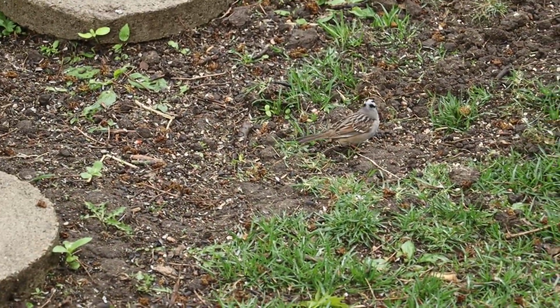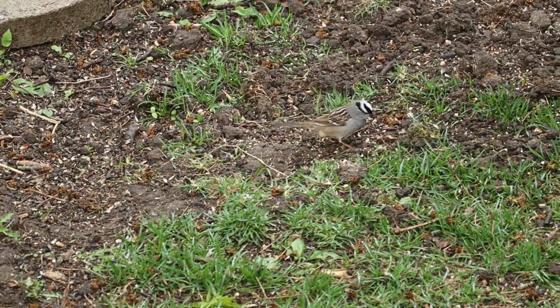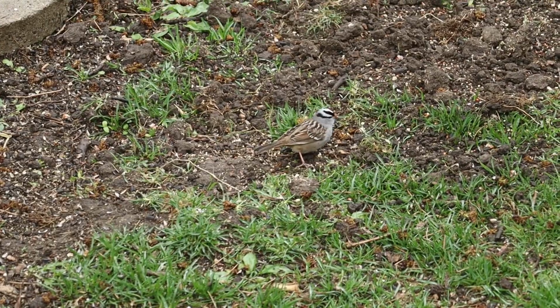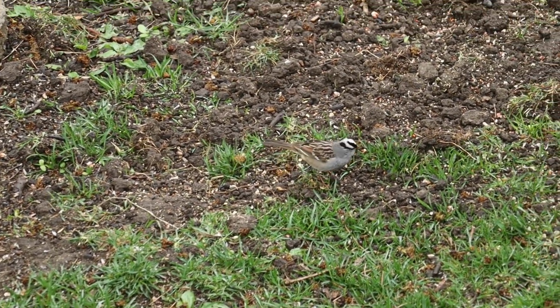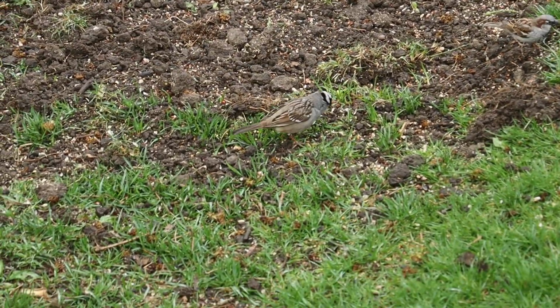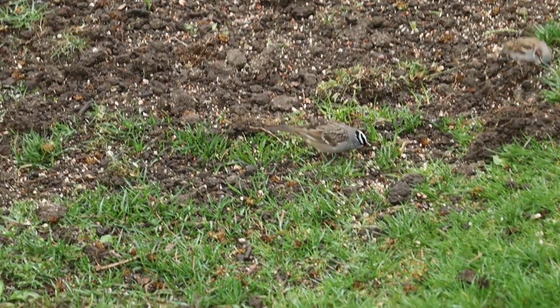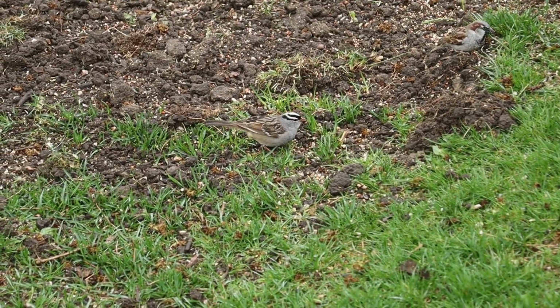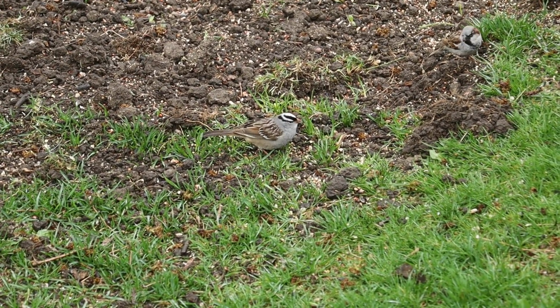Okay, so just for distinction here, here's our white-crowned sparrow. So you can see that white top on the head is much more prominent than on the white-throated sparrow. There's a lot more white. At the front of the crown, there's no yellow patch, and there's also no white throat. So 100% I can tell you this is a white-crowned sparrow and not a white-throated sparrow. So this is another one of our migratory species that we see here in the springtime.